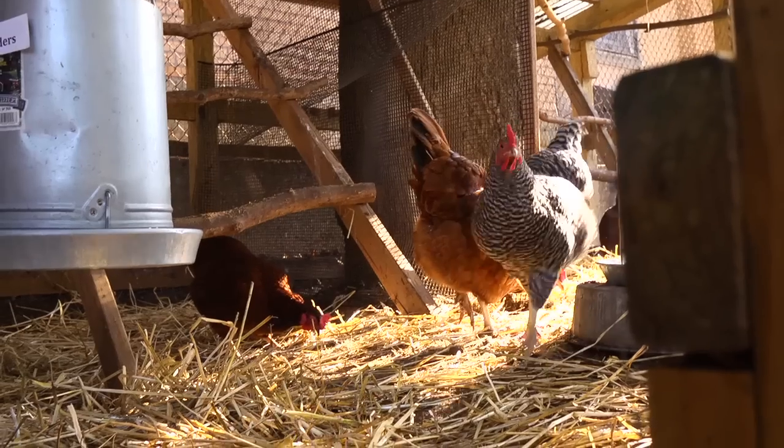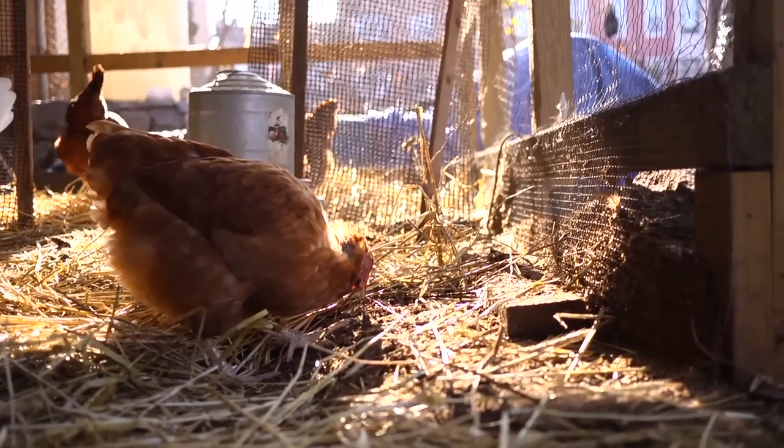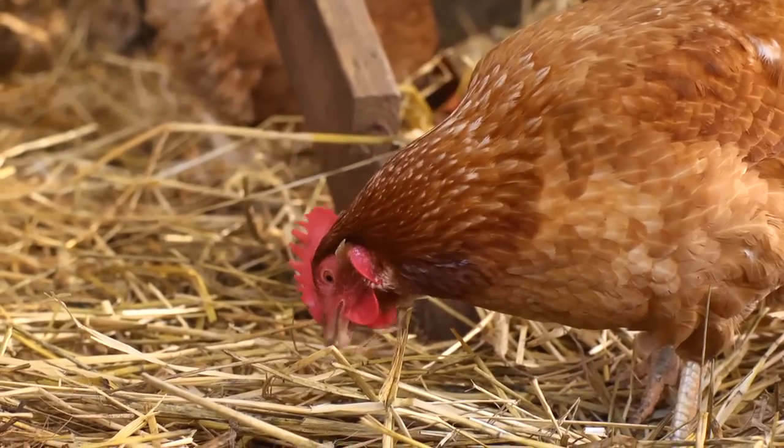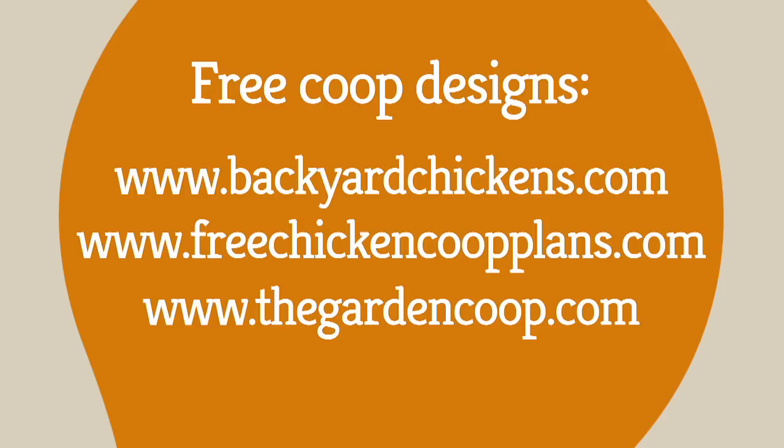The floor of your coop and your run needs to be covered with something that's soft and moisture absorbent for the birds. This is called bedding, things like straw, shredded paper. There's a lot of free, amazing coop designs right online that includes how to build the coop as well as all the materials you'll need, so you don't have to start from scratch.